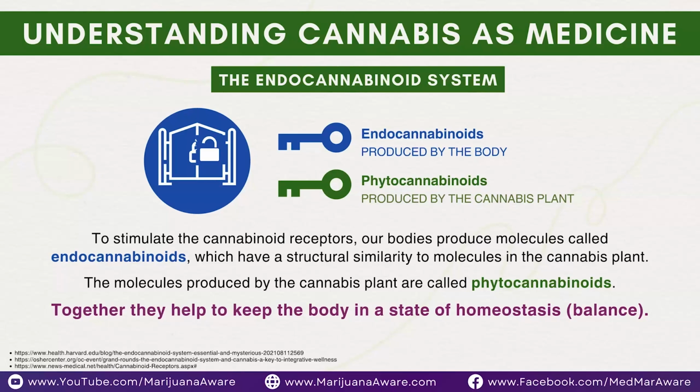Yeah, and your body staying in balance is called homeostasis. The key is cannabis working with your endocannabinoids helps your body basically manage itself. And that's why a lot of people get the relief that they're looking for. And it's also done naturally. You're really introducing a medical component that is identical to what your body is producing. And that's one of the reasons why it's so safe.